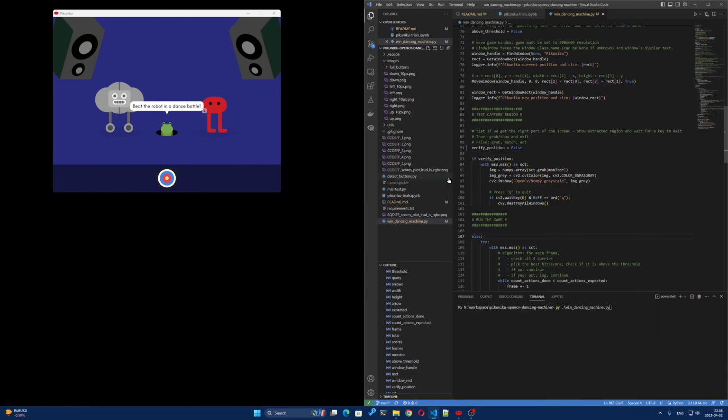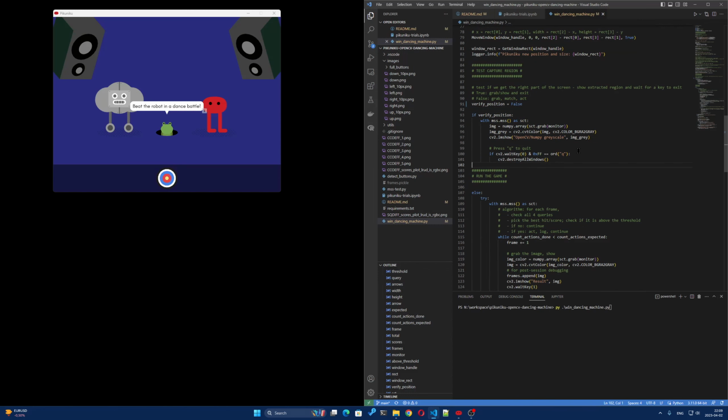Here comes the moment of truth. Will my rather simple beginner OpenCV code in Python be able to beat the Dancing Machine challenge in the Pikuniku game, and do so on the first try? Now let's find out.